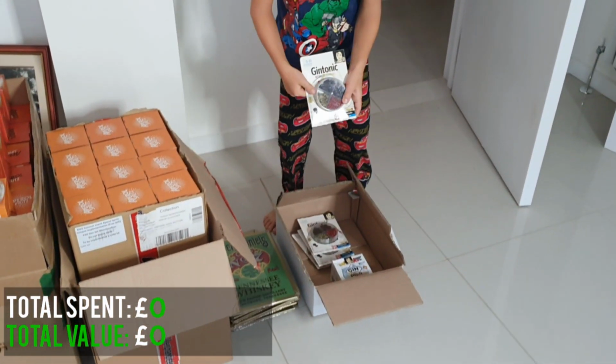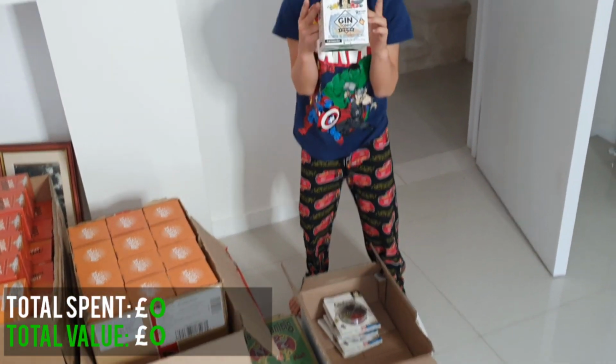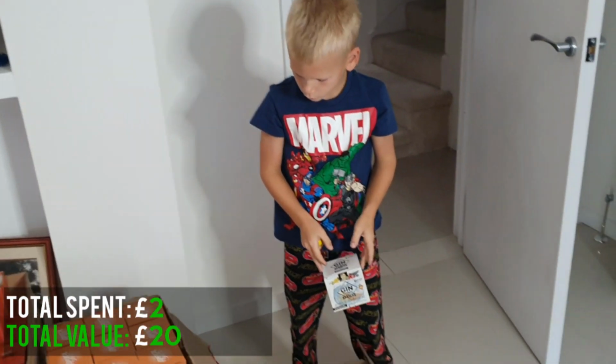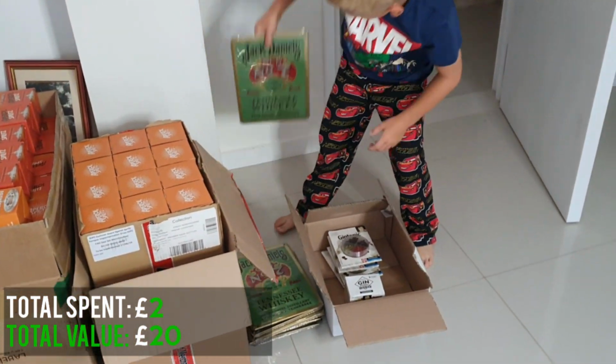So first thing are these gin and tonic signs again. We only got 4 of those. They were 50p each. They sell for £5. We got 11 of these tonic fusions. Now we've already done a couple of boxes in there, so some of it's already been listed. But they were 50p each.